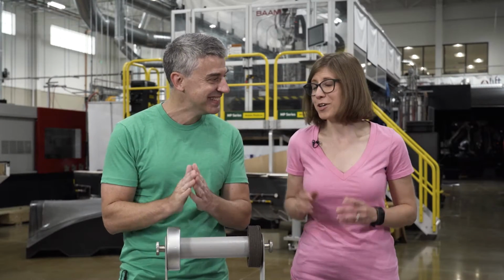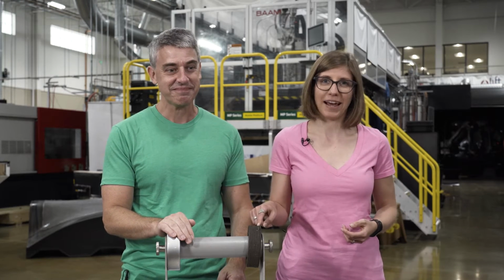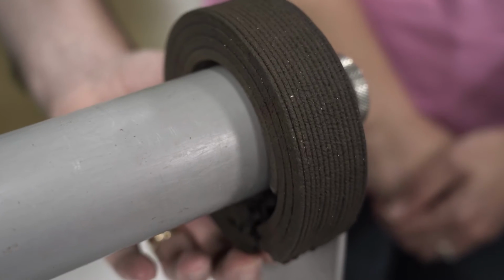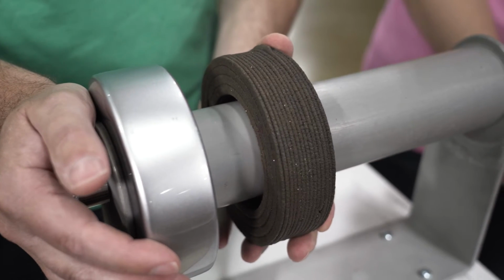And this one, Stephanie, I feel like is really attractive. You could say that quite literally, because today's part is a 3D printed magnet. Okay, so before we got into this, I didn't even know you could 3D print magnets. We have learned a lot.